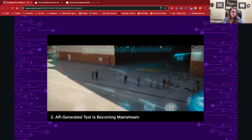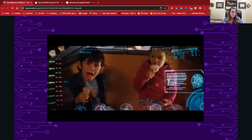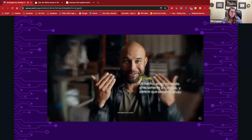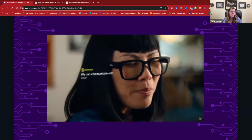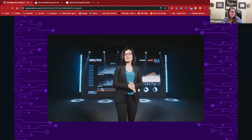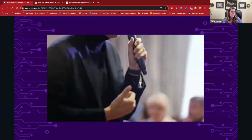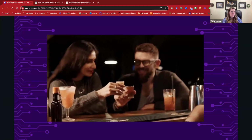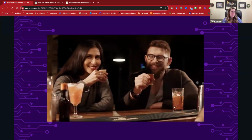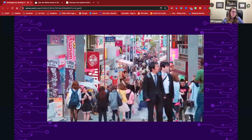Number 2, AR-generated text is becoming mainstream. AI assistants can generate text on your lenses to guide you through any situation. Whenever you speak with someone who's speaking another language, your AR lenses will display translated text to you in real time. People who have hearing loss can have text automatically displayed for them as well when people are talking to them. If you're someone who gives presentations or you're an actor or musician, you no longer have to memorize vast amounts of material. Using AR glasses, the words will appear on your lenses as you perform for an audience. This is also helpful during job interviews and dates when you want to say the precise phrases that will help you achieve your desired outcomes. And when you're in a foreign country and look at text on a sign or a billboard, that text will visually translate into your native language.